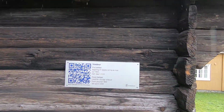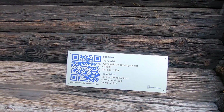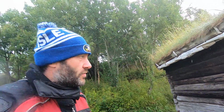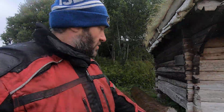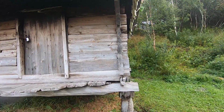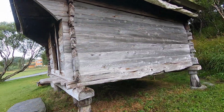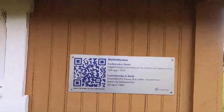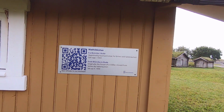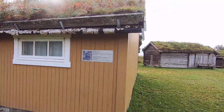Right, so this is free to walk around. All these buildings and stuff outside. There's the main museum building, but I'm not going to go in there because I want to go into town. Stabur, used for storage of food from around 1800. So again, it's the same sort of construction. It's a bit lighter construction. It's on sticks. Mathildestua, I think, from Breivik in Bodø, originally the house of a crofter, moved from Sains by Saltstraumen.